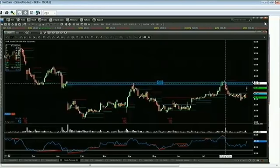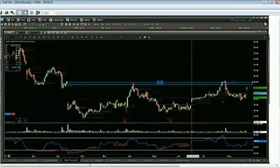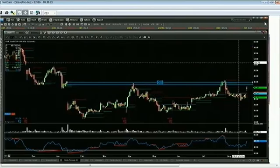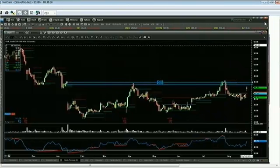There was also some additional volume off the highs as price had made it back into that level. That was back on the trading session of July 29th. So some real strong selling inside of GameStop, inside of that area out there. GME is the ticker symbol.